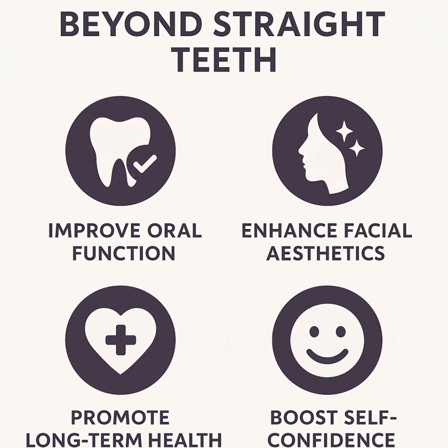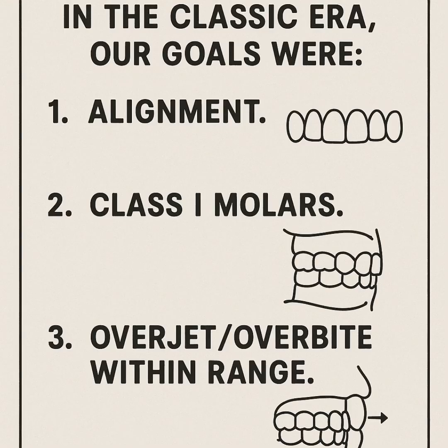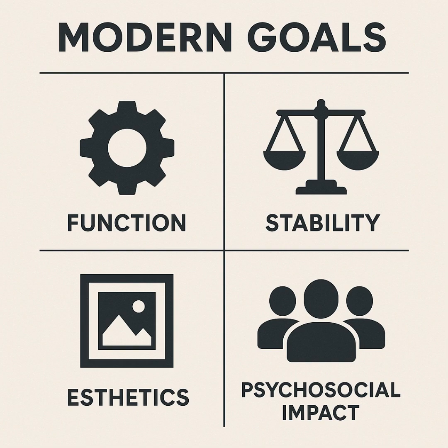Treatment goals beyond straight teeth. In the classic era, our goals were: 1. Alignment. 2. Class 1 molars. 3. Overjet and overbite within range. But let me challenge you. If I finish a case with perfect occlusion, but the patient's smile arc is flat, lips are retrusive, and face looks older, is that success? Modern goals: function, stability, aesthetics, psychosocial impact.